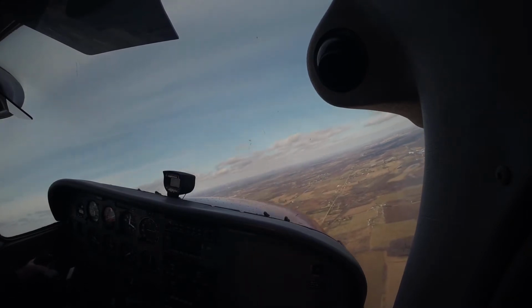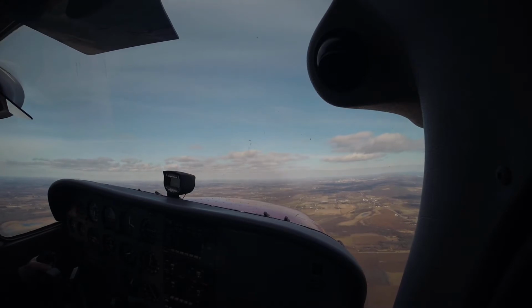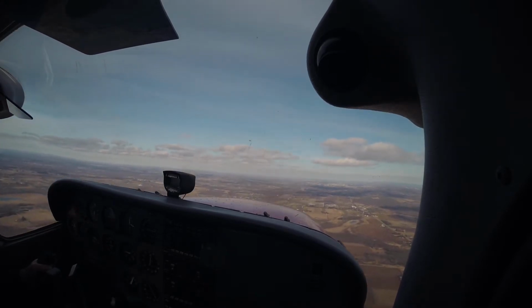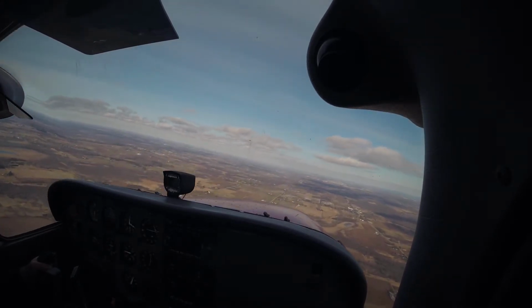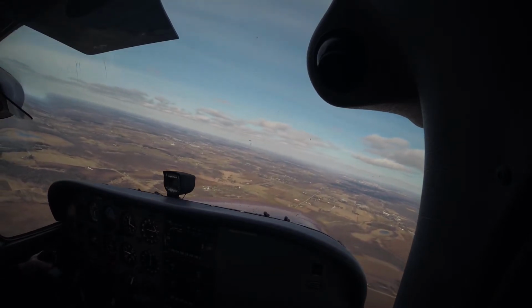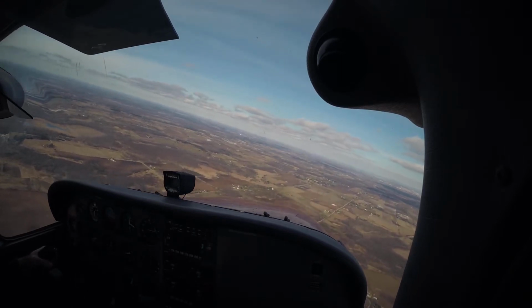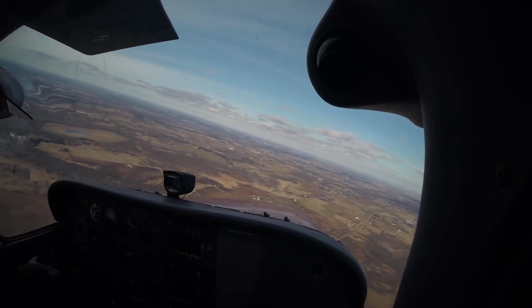For Papa Golf, you going to Platinum? Affirmative, for Papa Golf, continuing down the runway, cross 30, turn left at Bravo 3, November, Papa down to Platinum. Stinson 68 Kilo, what's your altitude? 6A Kilo is 2,400. 6A Kilo, roger.